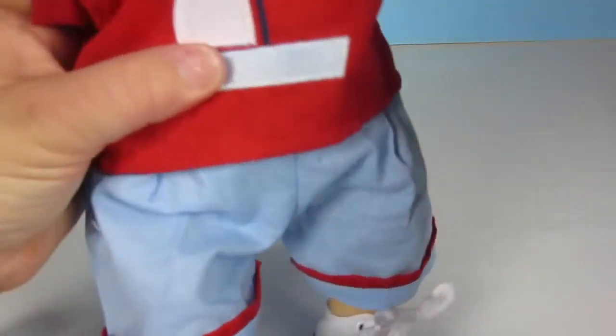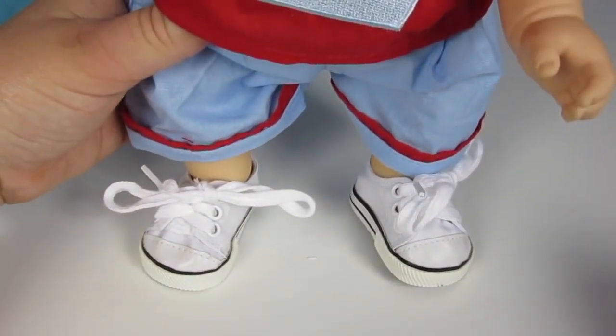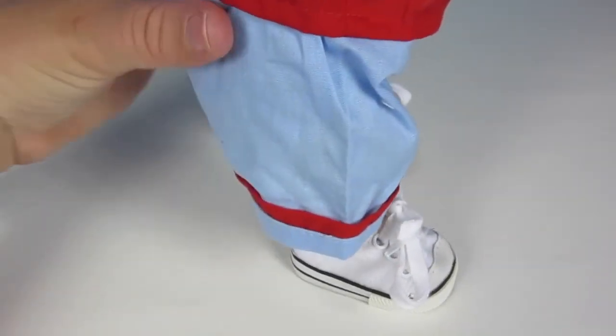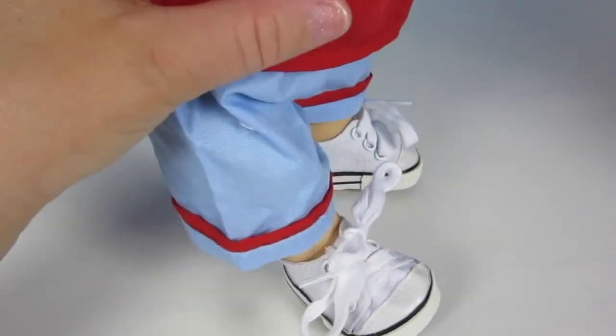Oh, Sam. I don't know what outfit I like the best. Sam, those shoes are so cute. Look, he's gonna model them. That is so adorable. It's like he's walking. It does look like he's walking.